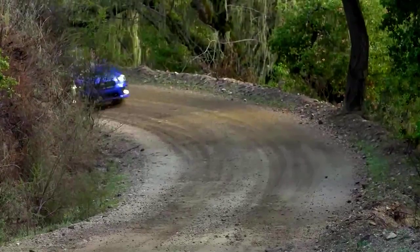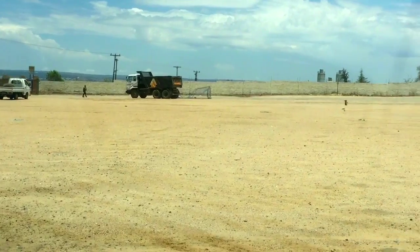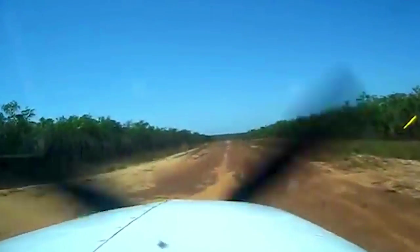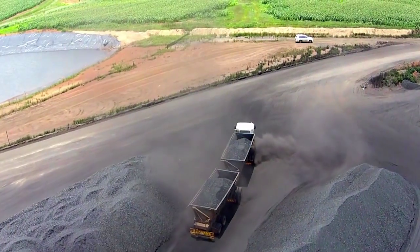Base and sub-base layers of public roads and infrastructure, rural, farming, and gravel roads, service roads and hard stands, labor-intensive construction incorporating concrete materials, airstrips, and mining haul roads.